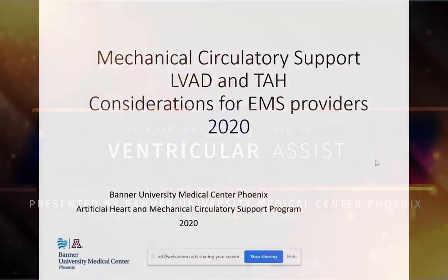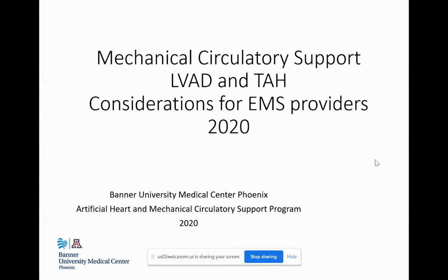My name is Lucy. I'm one of 5 mechanical circulatory support coordinators here at Banner University Medical Center Phoenix. Mechanical circulatory support, or MCS, is kind of our new name rather than LVAD coordinator that you've probably heard in the past. That's because we use 2 different devices now, one that supports the left side and then something called a total artificial heart that we'll review a little bit today.